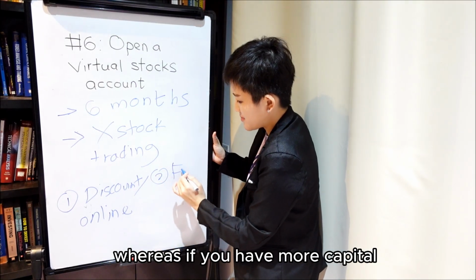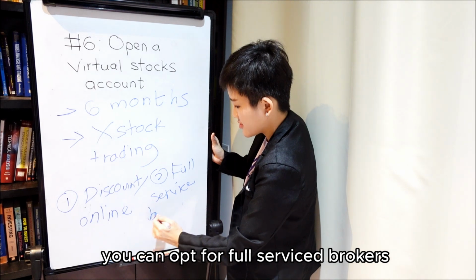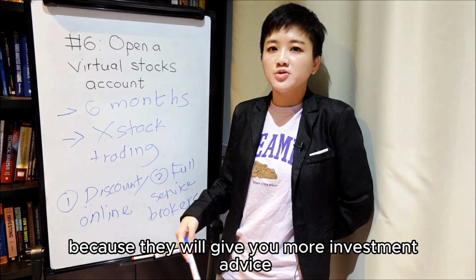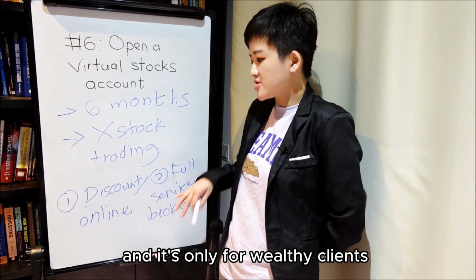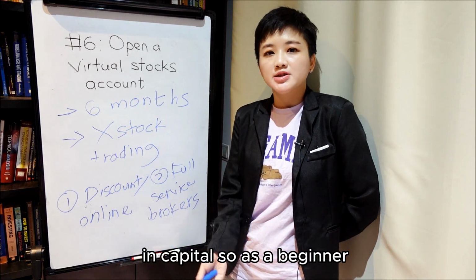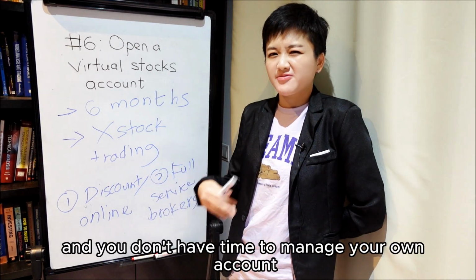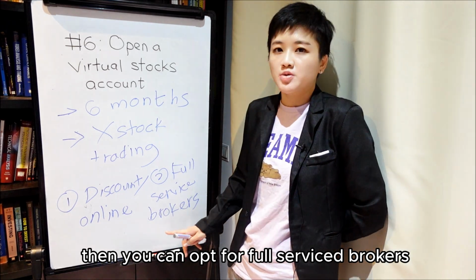Whereas if you have more capital, you can opt for full service brokers. Basically, you have to pay more because they'll give you more investment advice as compared to an online broker. And it's normally for wealthy clients with more than $100,000 in capital. So as a beginner, you probably go for online discount brokers. Okay, and next time when you have more money and you don't have time to manage your own account, then you can opt for full service brokers.